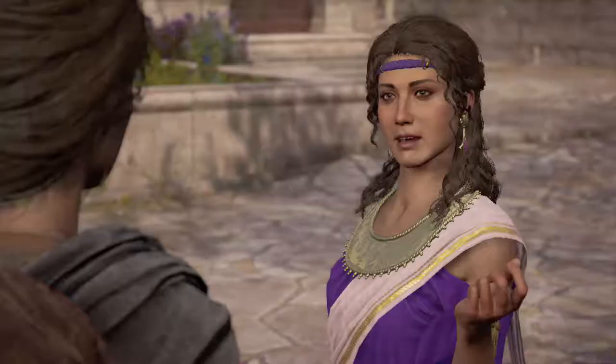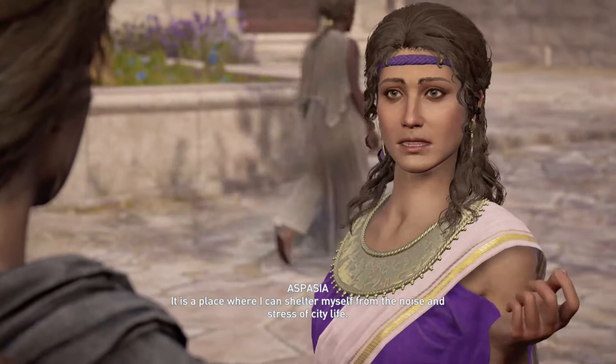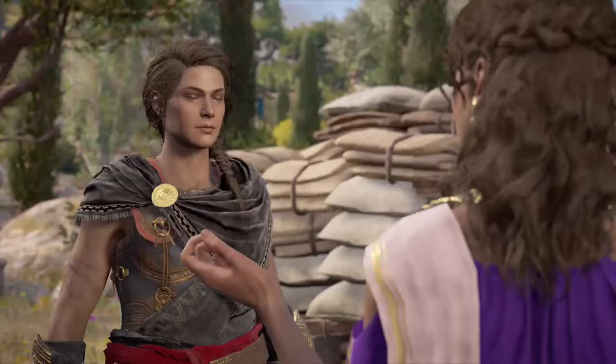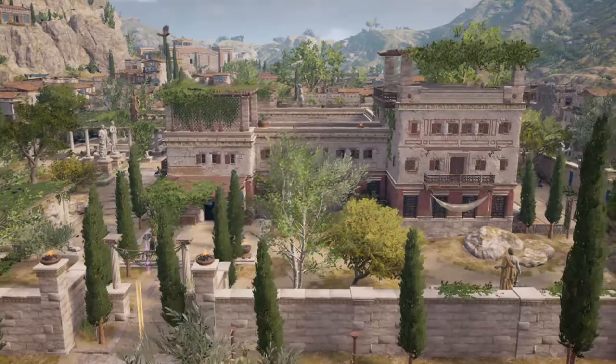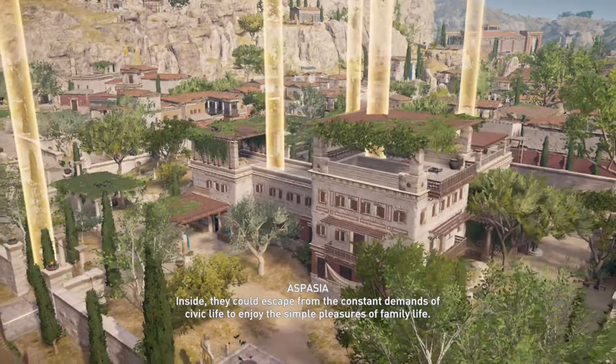If Olympus is Zeus's sanctuary, then my house is my own. It is a place where I can shelter myself from the noise and stress of city life. For an outgoing people like the Greeks, the house was a refuge of privacy. Inside, they could escape from the constant demands of civic life to enjoy the simple pleasures of family life.